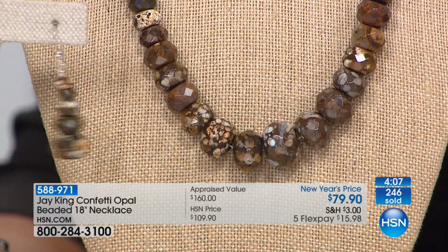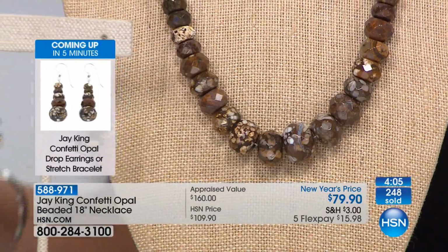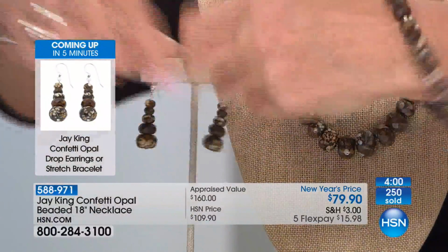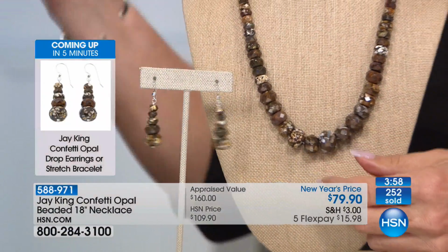We do have the matching earrings, and I do have the stretch bracelet, but I brought in, and Jay brought in, a lot less of these. I'll just show it to you real quick. And Jay, you didn't wimp out on the stonework. These are really big stones.